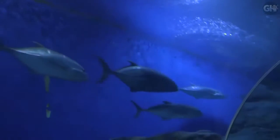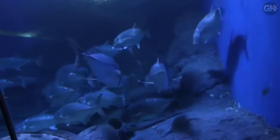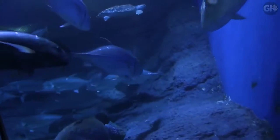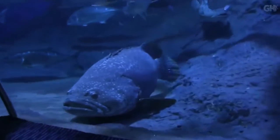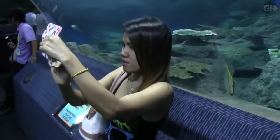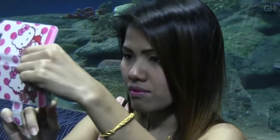As you can hear, the children are quite excited and having a lot of fun. Overall, I think there are three unique tunnel areas separated by small rooms that have some smaller fish inside. A couple of last minute photos before heading back out to the main hall and eating area.